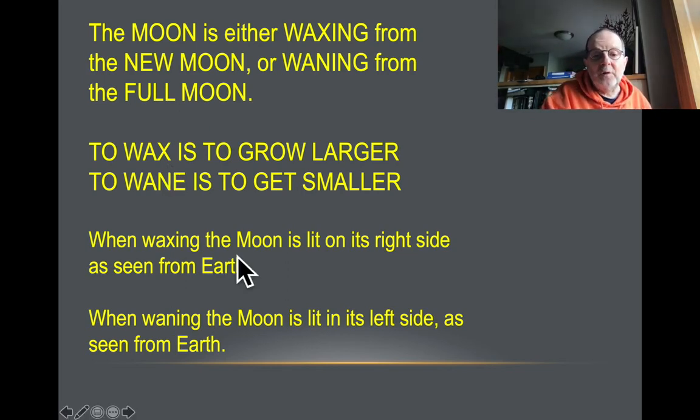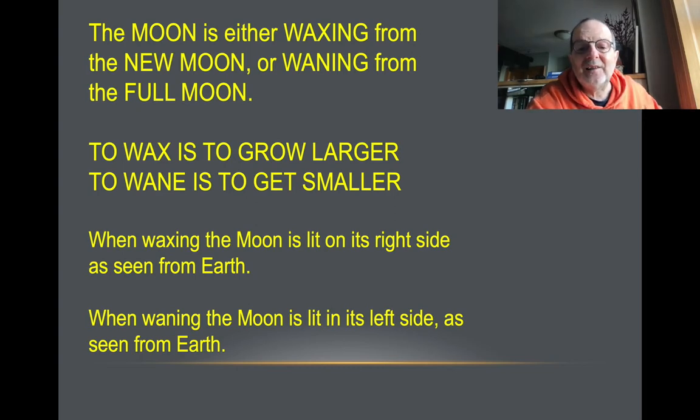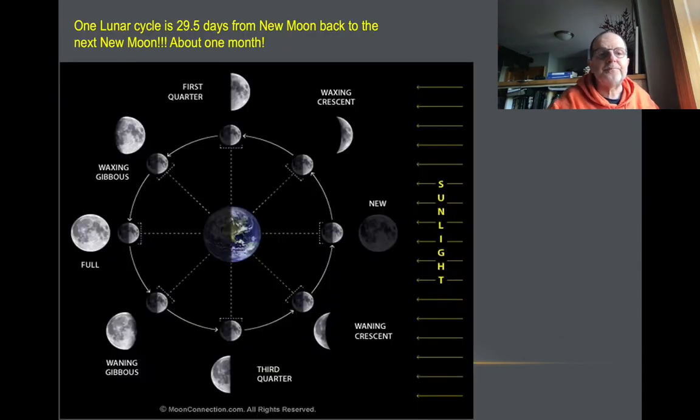When waxing, the moon is lit on its right side as seen by an observer on the Earth. When waning, the moon is lit on its left side. And I think, actually, I should have said lighted. I don't think lit is correct there. So I apologize for that mistake, and I hope I can fix it in some future version. Lighted on its right side, and when the waning moon, it's lighted on its left side, as seen from Earth.